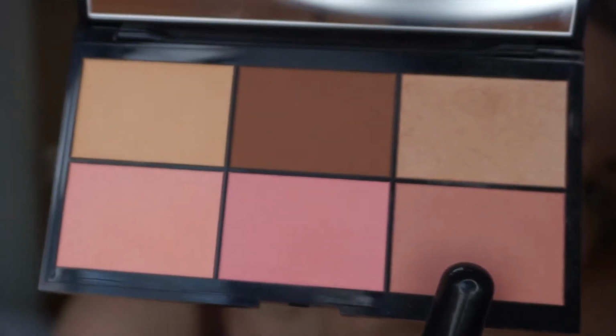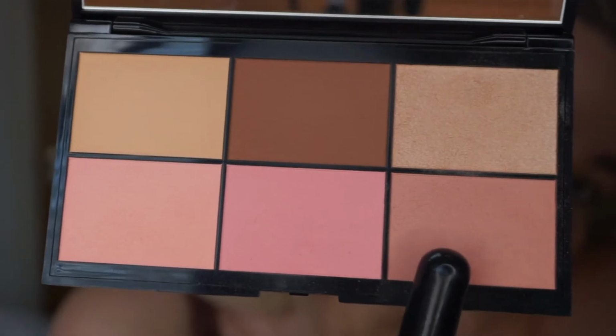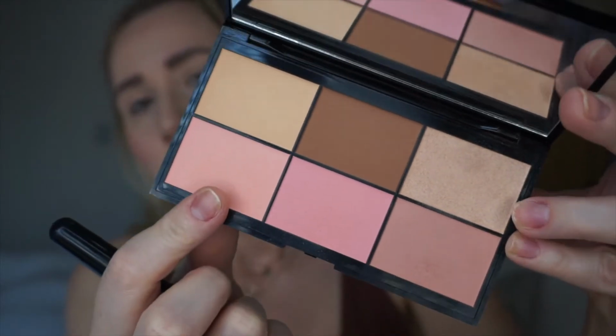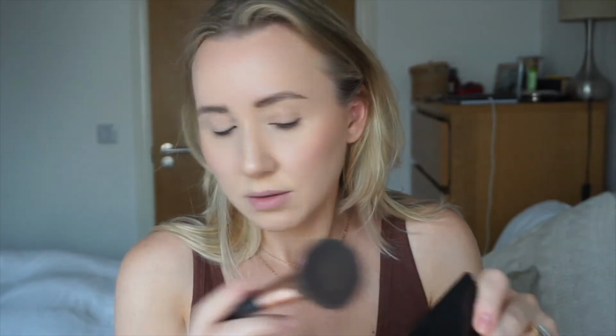Now I'm going to go in with the blush. What blush should I use? I really like this color on me, so I'm going to go in with that. Just there. I can also mix these two, or just mix all of them. You know, you can play around with it however you prefer. I did forget to shake off the excess.